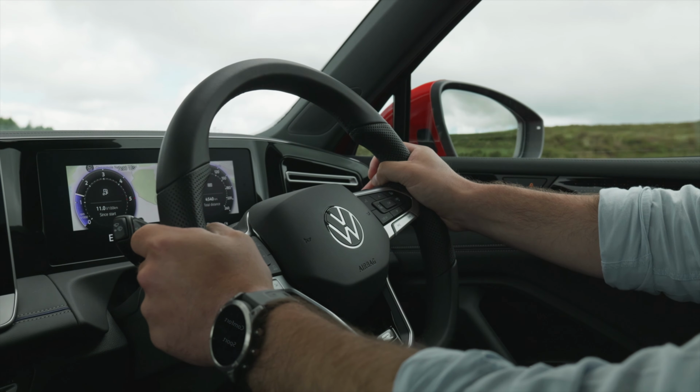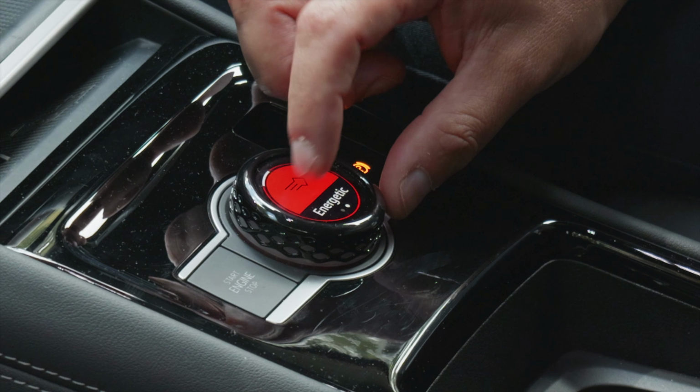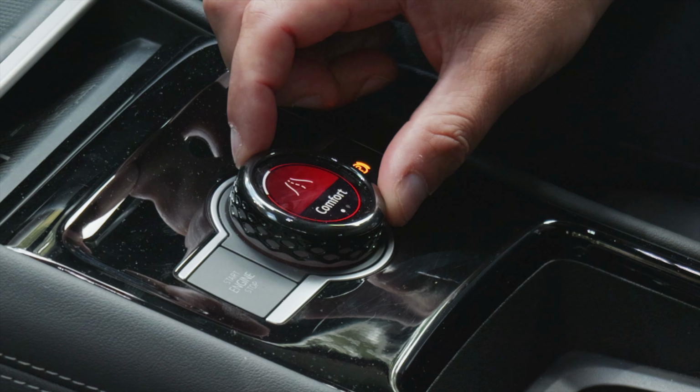You can customize the driving mode you're in. There's a shortcut down here. You can put it in sport, you can put it in eco, whatever suits you. But there is also the opportunity to go into individual and you can set it up as you like. And this has DCC, which essentially means it's got adjustable dampening in the suspension.